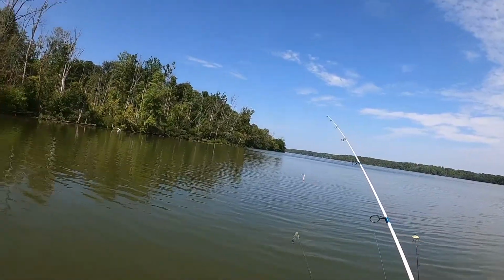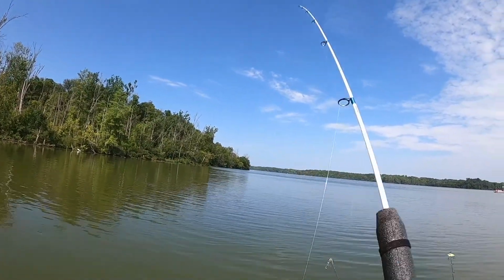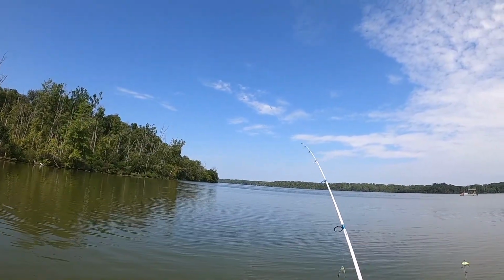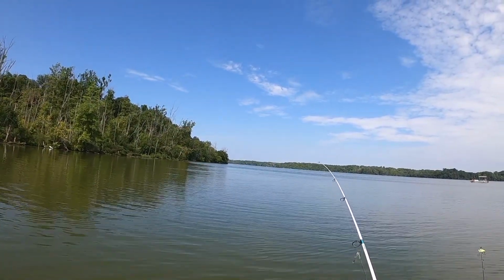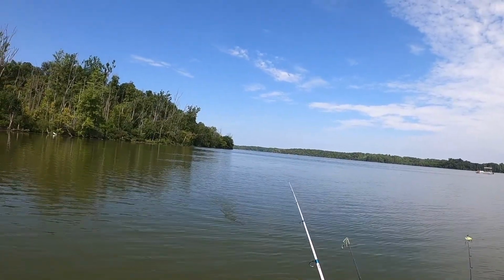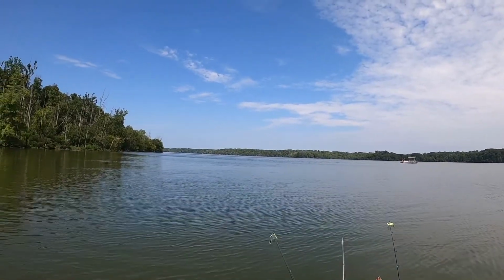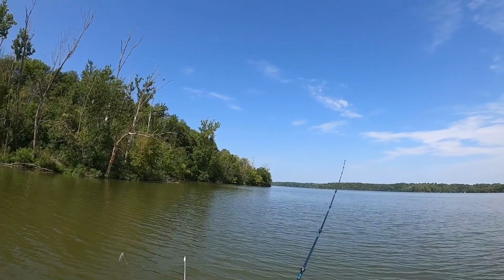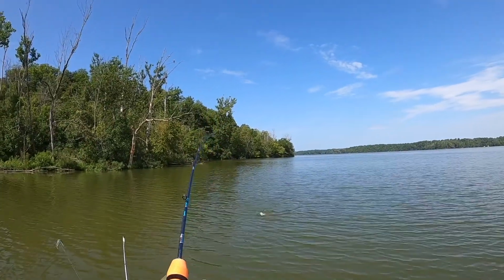I'm switching back and forth between this rooster tail and the lipless crankbait, and they're hitting both. They seem to be hitting the crankbait better, but they are hitting both. So I think when they're feeding, I mean, you can basically throw anything at them and they'll hit it. But this is fun. Oh, there he is. There it is. That's another decent one.